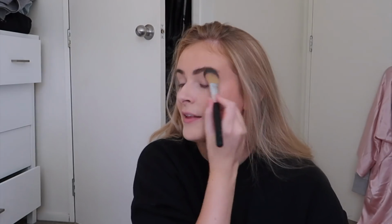I usually start up here, at the top of the cheekbone. And obviously if you are setting the face, you want to do this first because it's a cream product. But yeah, I love it for contouring. I think this is called the cheek brush or the blush brush. It's from Exo Beauty. You can see I love mine because all the writing's rubbed off. I just love it for the hollows of your face because it really shapes into them well.